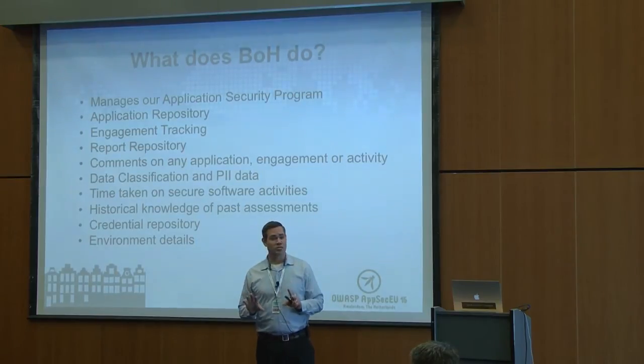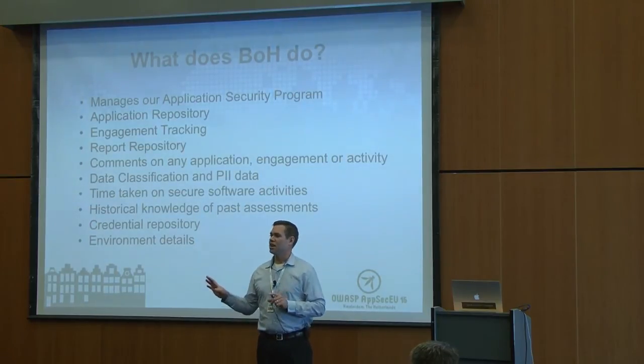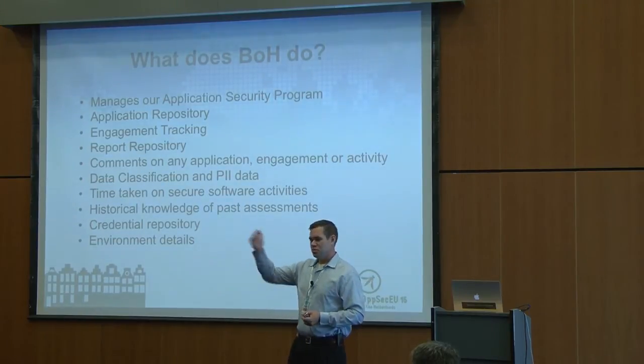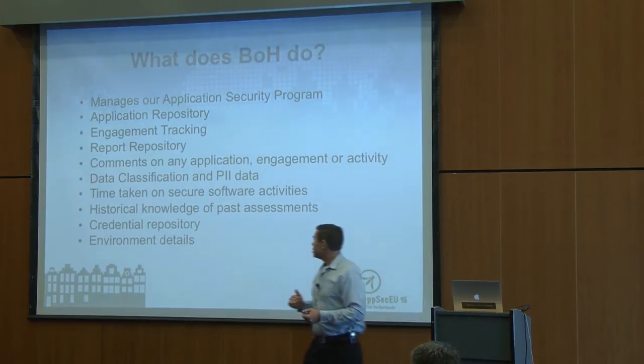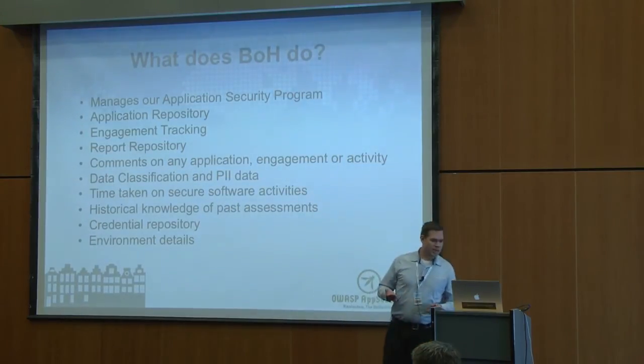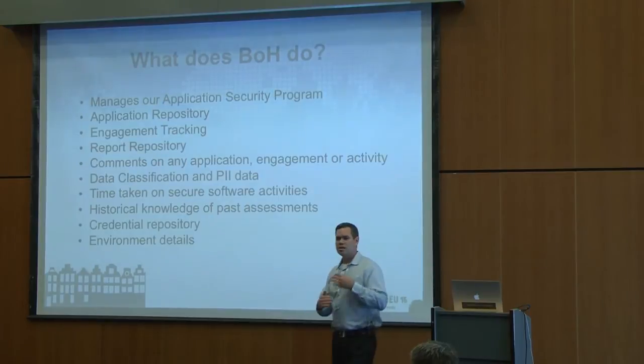It also works well as an auditor be-gone tool, right? Because auditors love to ask you those kinds of questions, and they want you to provide supporting evidence for that. And so that's what this is going to help us do. Also, a report repository, and then comments, right? We want to have comments from the team.